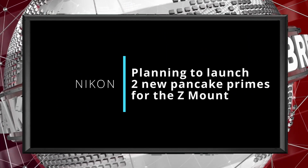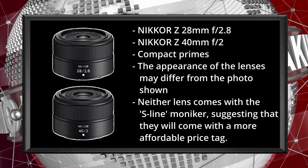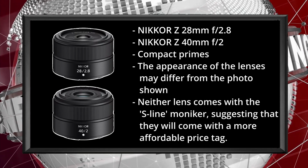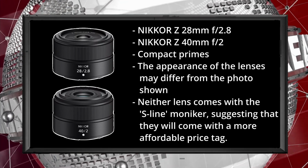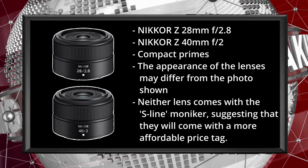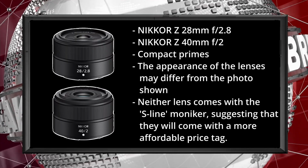Nikon has yet another announcement up its sleeves by planning to launch two new pancake prime lenses for the Z mount. The two new full-frame Z mount lenses would be 28mm and 40mm lenses with a slim compact build and are due to launch before the end of this year.